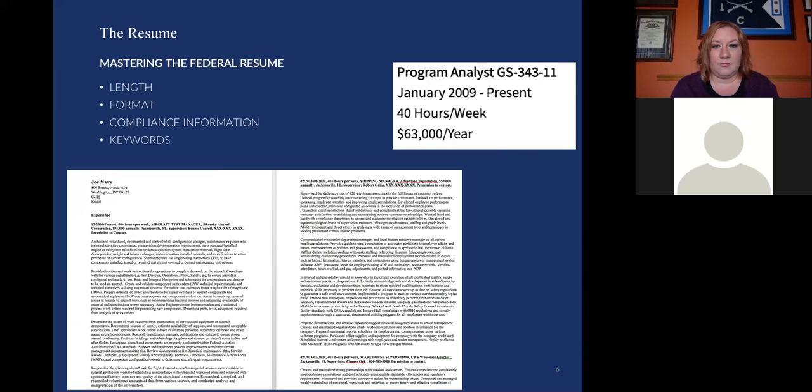Format. As you can see on your screen, I have an example of a formatted federal resume. The format of your resume is very important. If you do not have the correct format, you will not be considered for the job. USA Jobs has a format on their website that you can enter all of your data into. Please use it. They provide it for you. You definitely want to use that. This will ensure that you do not forget any necessary information. They have blocks within USA Jobs that you input your information into, so you're sure not to forget.